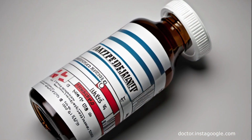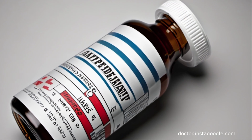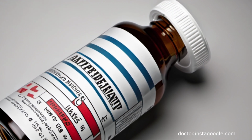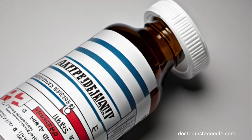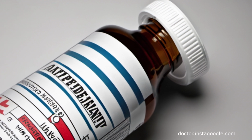Celexa is typically taken orally, once daily, with or without food. The dosage prescribed will depend on the individual's condition and response to treatment. It's important to take Celexa exactly as prescribed by your healthcare provider and not to suddenly stop taking it without consulting them first, as doing so can lead to withdrawal symptoms.